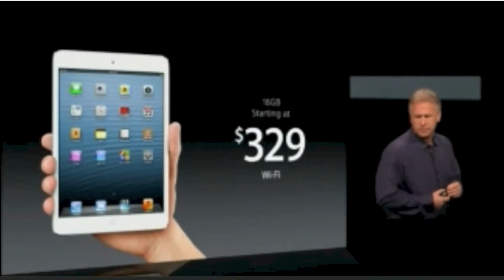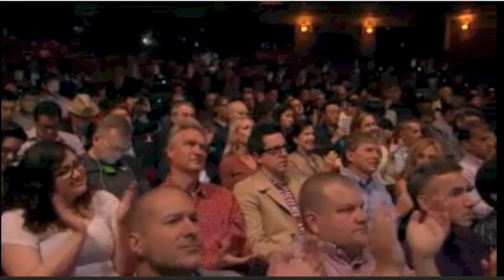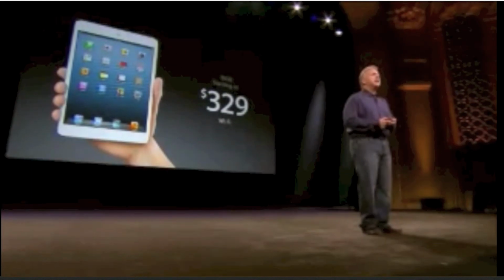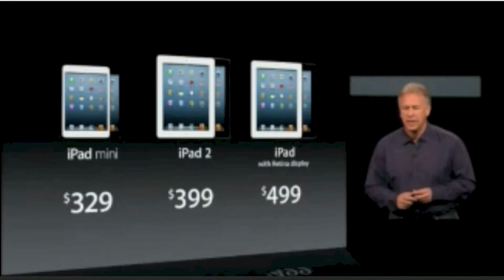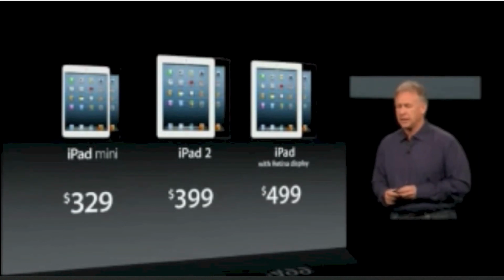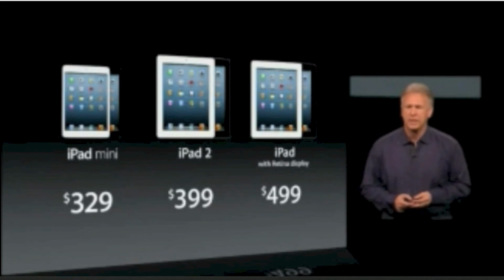Now, of course, that is the lowest price yet for an iPad, helping us to reach even more customers. So this is the iPad lineup. iPad mini starts at $329, iPad 2 at $399, iPad 4th generation with a Retina display at $499.